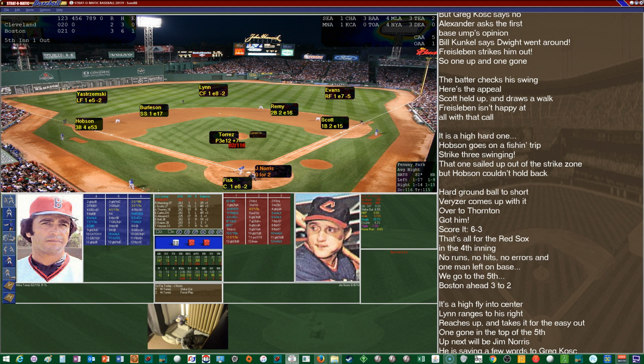Nothing too rare about that. Guess that means the possibility of a rare play. I've had that happen a few times when that rare play never really was anything that exciting. So Hobson and Scott playing in for Norris. He's 0 for 2 on the day.